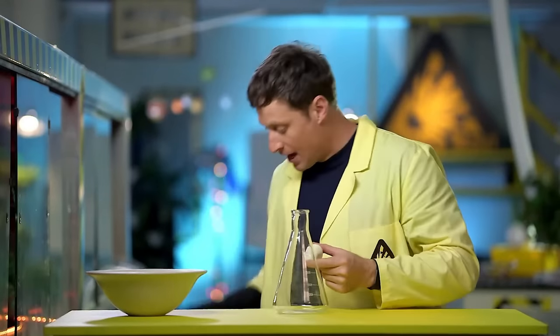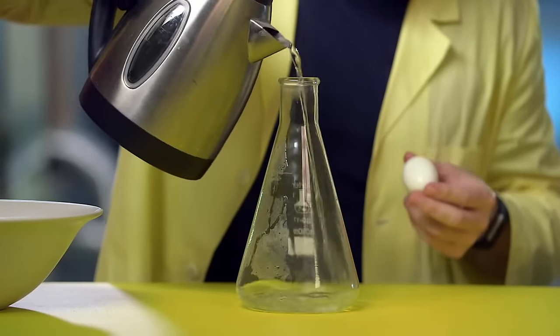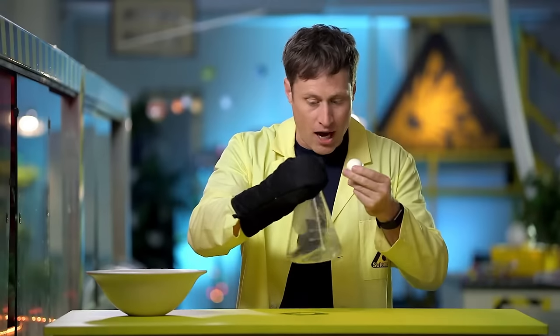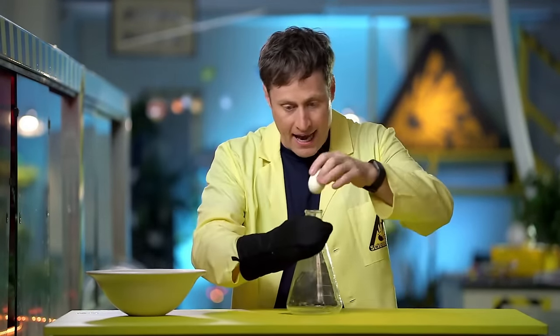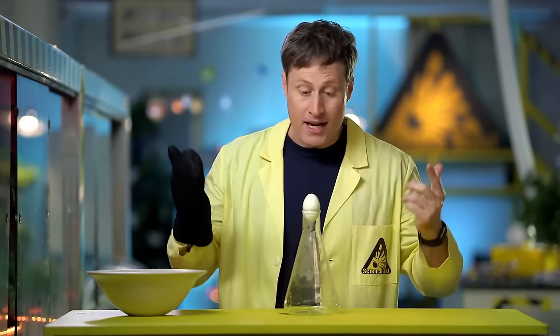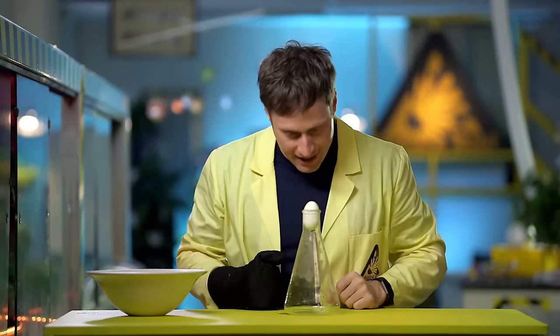This is an egg. It's been hard-boiled and peeled, so there's no shell on it. This is a flask, and this is hot water. I pour the hot water into the flask, which means the air inside the flask starts to heat up. And when it heats up, it expands, and some escapes through the top of the bottle. I pour the water out, and then I cap the flask with the egg. Now this expanded air is starting to cool again, which means it's lower pressure, which means the higher pressure on the outside of the flask pushes the egg in.